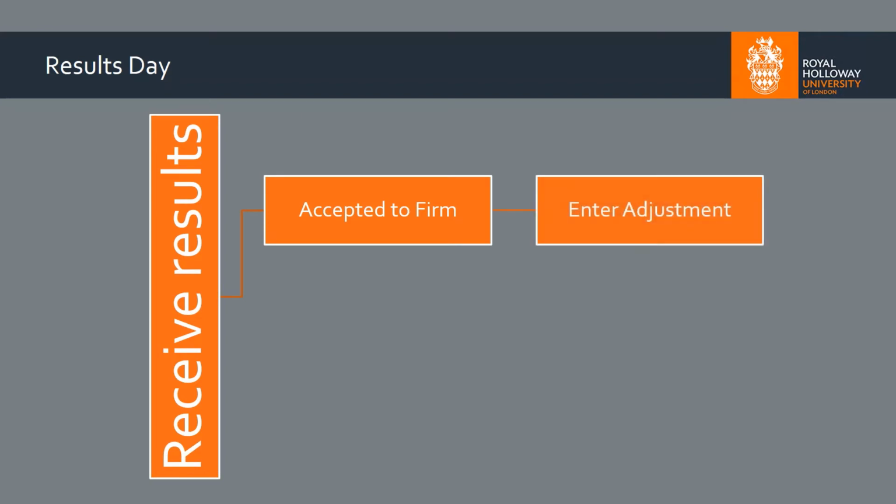There are 3 things that can happen on results day. Firstly is that they're accepted to their firm. This means they've reached the grades or the university has accepted them. If they did much better than expected, they could also enter adjustment, where they can look for courses with higher grade boundaries. Next, they'll be accepted to their insurance if they don't quite meet the criteria of their firm.